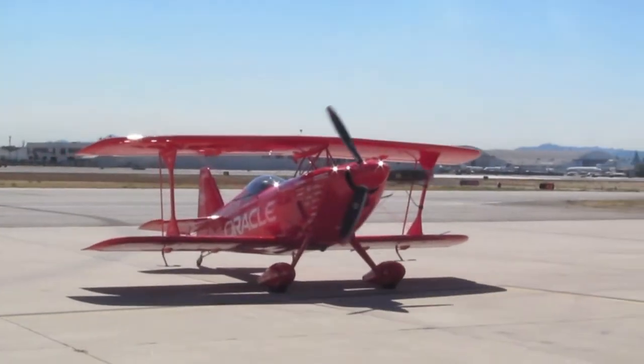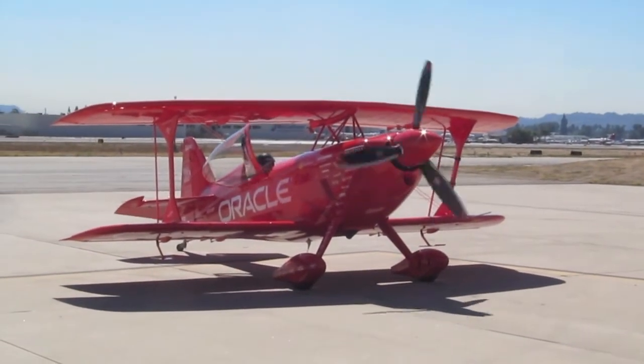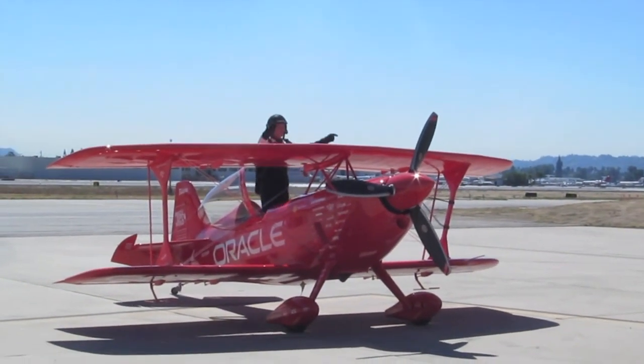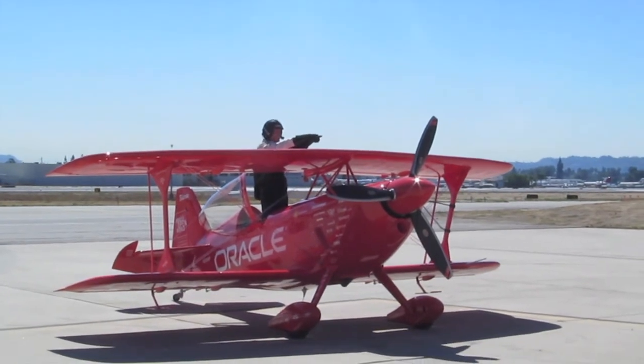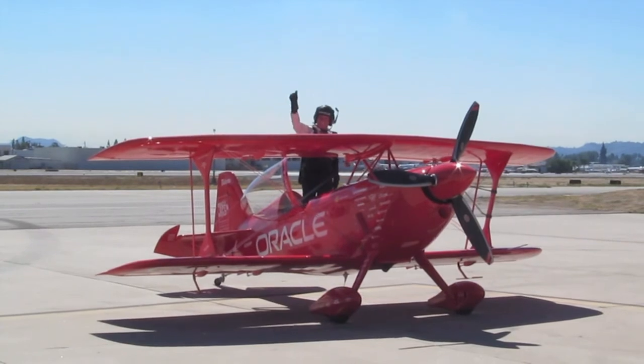Gerald, you're so lucky. And as the propeller comes to a stop, let's get him up and out of the cockpit. Yeah! Right here in Van Nuys, none other than Mr. Sean D. Tucker.